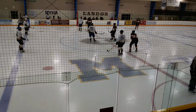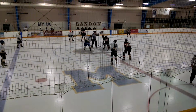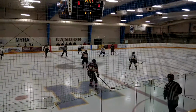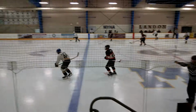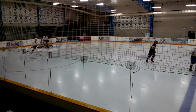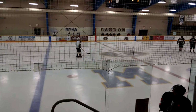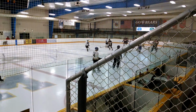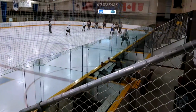Alright, Hockey North America, this is the Mighty Old Ducks versus the Rebels here in Rockville, Maryland. Rebels take the puck. And that's going to be nice. Great facility, home of the Lannan Bears, also Montgomery Youth Hockey.